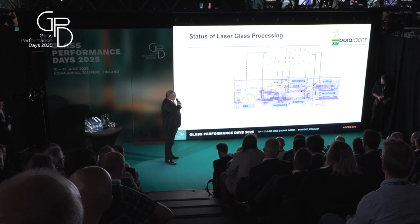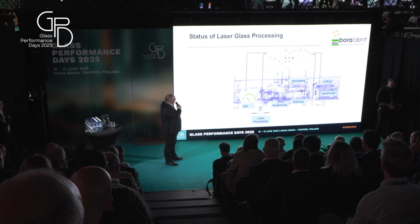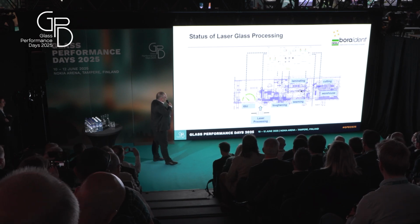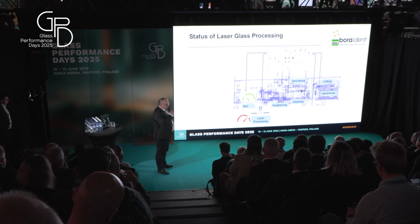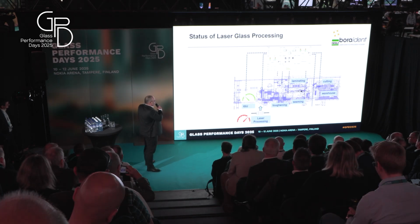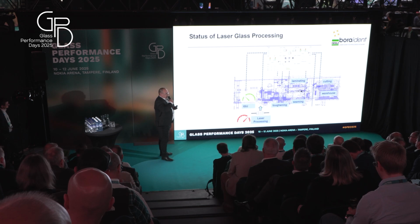And so we have it then in different places. Sometimes we think, okay, it would be fine to have the machine in front of the IGU line. And if we want to do this, then we have to think about matching the processes to each other.